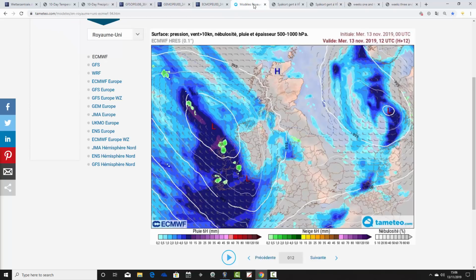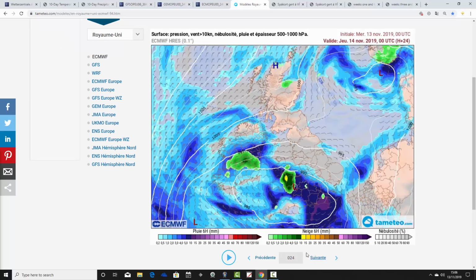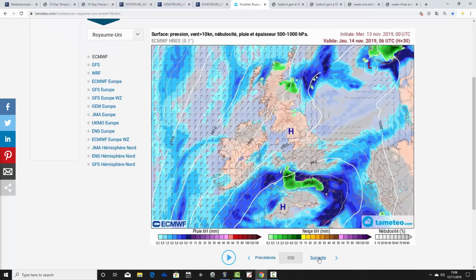This is how the ECMWF precipitation forecast is looking, based on that ECM run from Tameteo.com. So here's the rain coming into the southwest as we speak, through the course of this evening and overnight. This rain starts to pivot and push north. There could be a little bit of hill snow in with that across parts of Wales. It does extend through the early hours into parts of the Midlands as well.